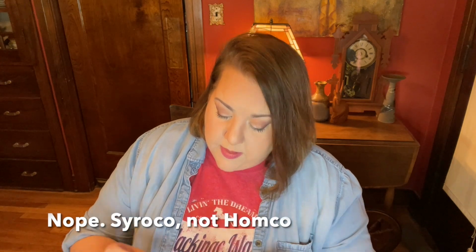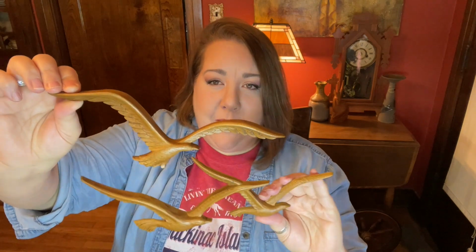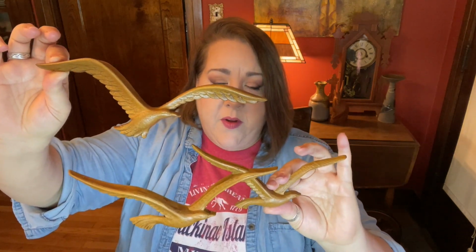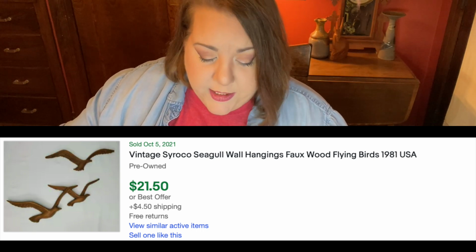I think these actually say home coat on them, but these are seagulls. There is a set of them and then a single one. And look at how awesome that looks. Isn't that great? Very mid-century. You could not tell that they're plastic. They really look like they're carved wood. That's what I like about them. They look great. They would add just a little bit of cool mid-century to any mid-century decor or boho. So neat. Love these. Again, I paid $1 for them. And again, I think probably around that $20 on eBay for the set of two. Easy and cheap to ship.